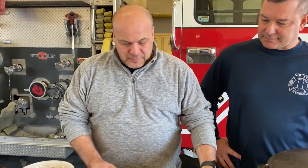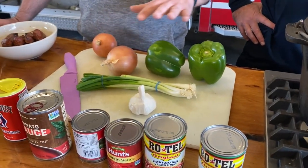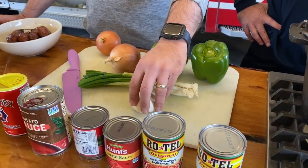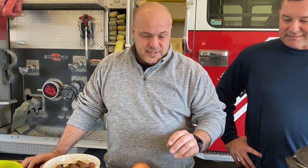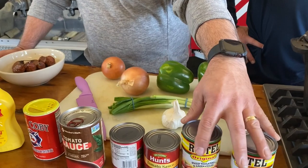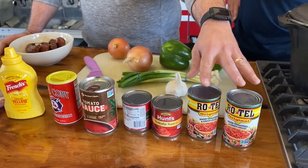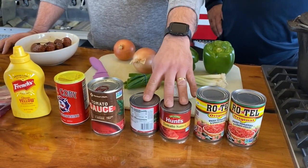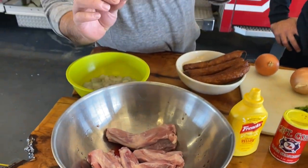All right. Well, Captain Kobe said, we're doing the alligator sauce piquante. Yeah, I love it. And what we're gonna throw in there, obviously, is our onions, our bell peppers, fresh garlic. At the end, I'm gonna throw in some chopped up onion tops. For our base, Captain Kobe's gonna make us a roux. That's right. And we're gonna have some Rotel, tomato sauce, and this is our alligator legs.